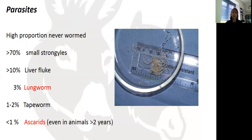Donkeys don't seem to have the ability to mount such a strong immune response, and we will sometimes even see ascarids in adult animals. So we should be really mindful of all the parasites that donkeys can have, and we should be worming them on an evidence-based protocol.